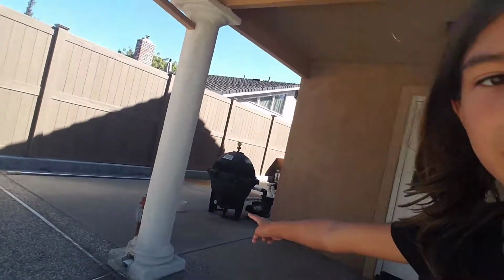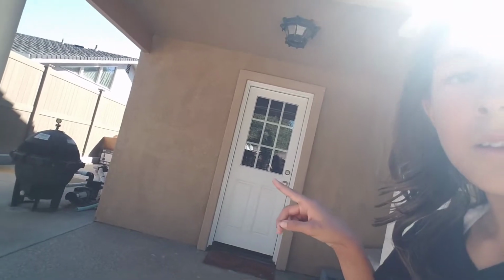Yeah, there's a cup down there. Probably blew in from the wind. But the entrance to outside, where is it? Right there. That door right there. That's the guest bedroom. Bathroom, not bedroom.